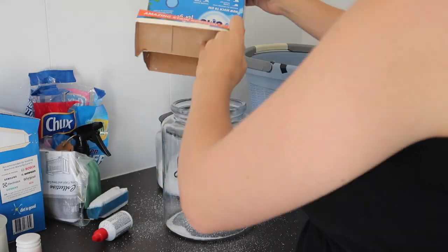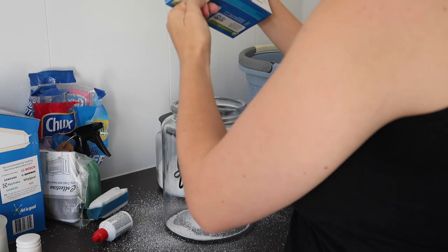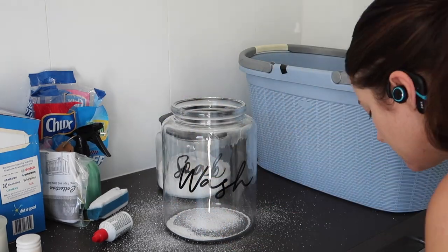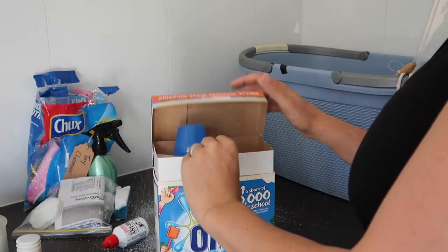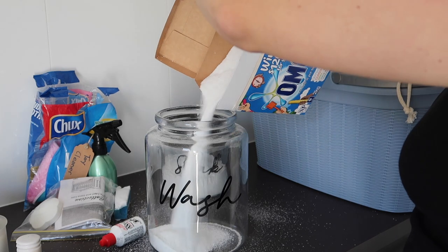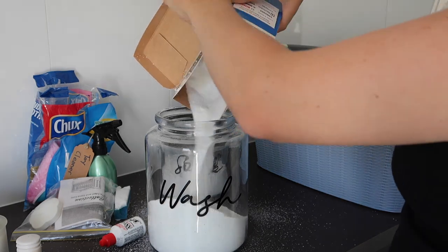To be honest, the only reason why I'm doing this on the bench is because I'm filming it and I thought it'd be a better angle so that we could see the laundry powder filling up the jar. Otherwise, I would have done it in the sink because as you can see here, I've just made a mess, which I've now got to clean up.